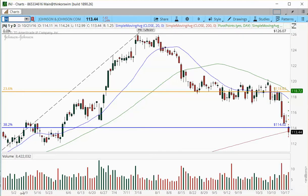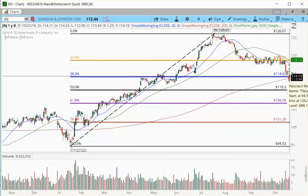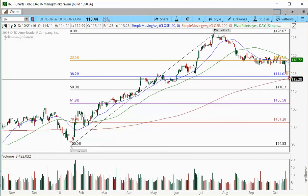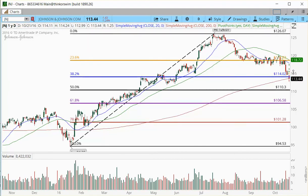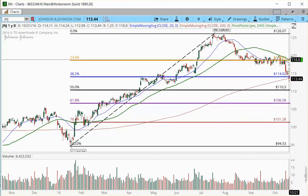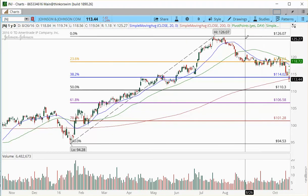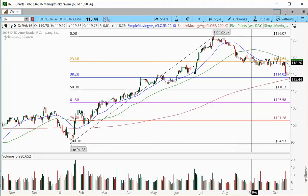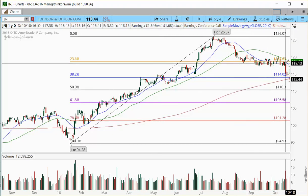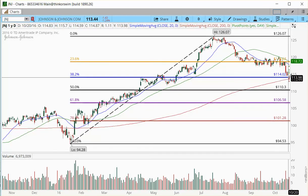Johnson & Johnson, very interesting daily setup that it is on right now. I think that if Johnson & Johnson is going to break 114, this is going to be a really good buy into this prior support area, and I think it definitely has room to move higher, 118, 120, and if it breaks 120, we go to the high of 126.07. And remember, Johnson & Johnson already reported earnings, and it had really good earnings. The reason why it is down is because of some rumors, okay?